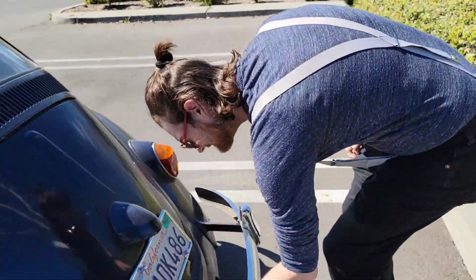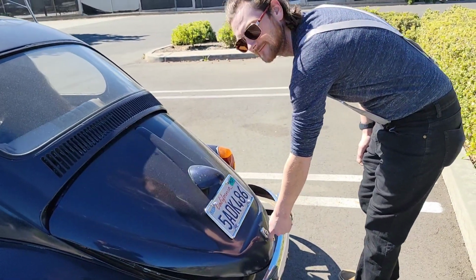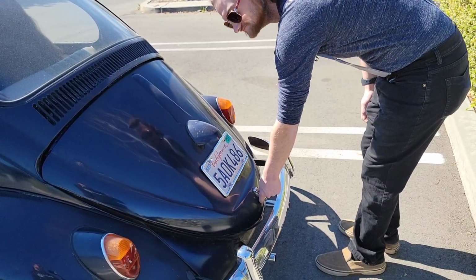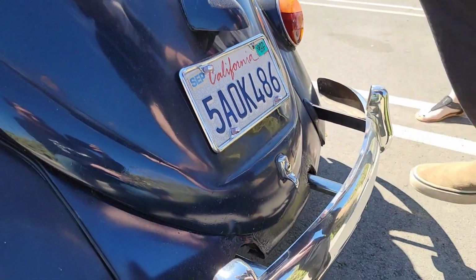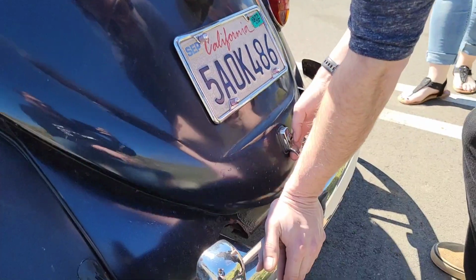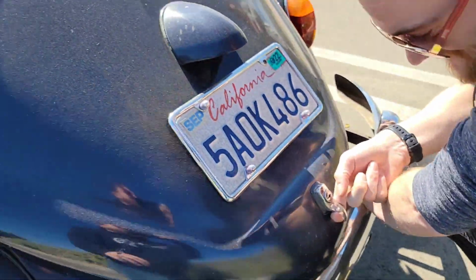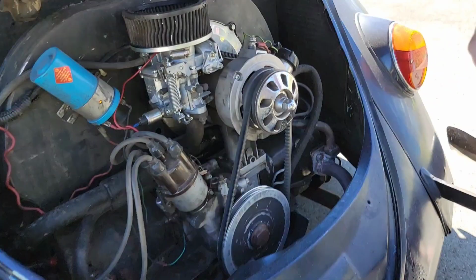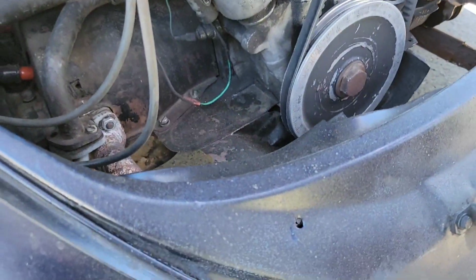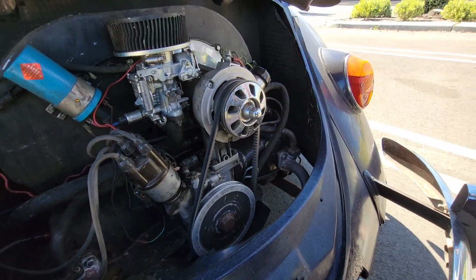Full disclosure, none of us know anything about these cars and we've never owned one. Hold on, how do you get into it? Alright, so I have to push down on this to get into it? No, it's not. Okay. Is there a latch or something? Oh my god, it's so small. Oh boy, what a disaster this is probably gonna be.